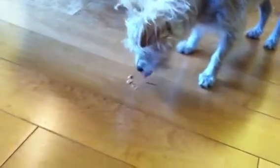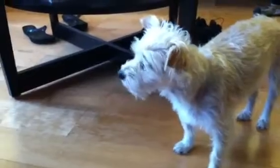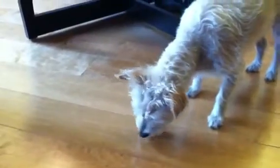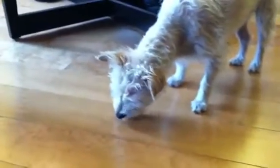Oh, yeah, you like that peanut butter, huh? Oh, you like that? Look how long her tongue is. Oh, you like that peanut butter, huh? Oh, there you go, there you go.